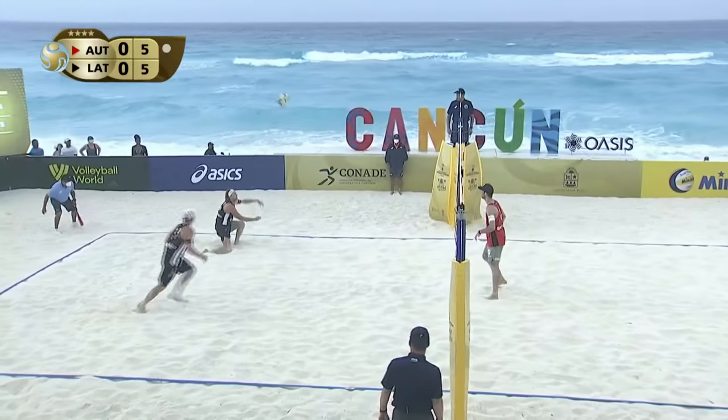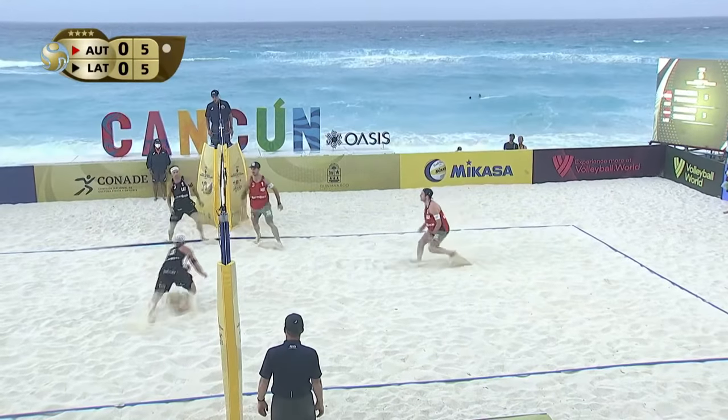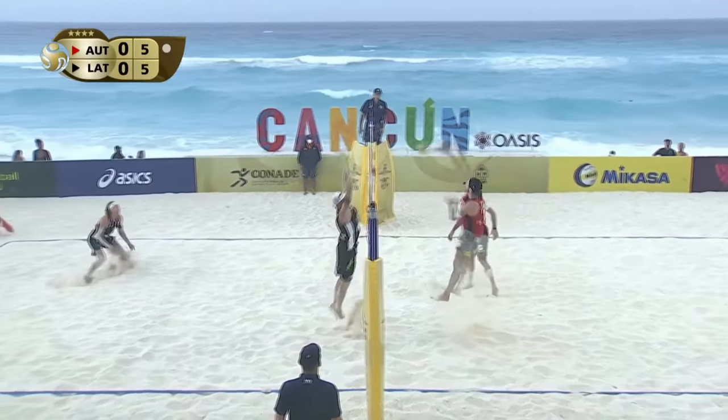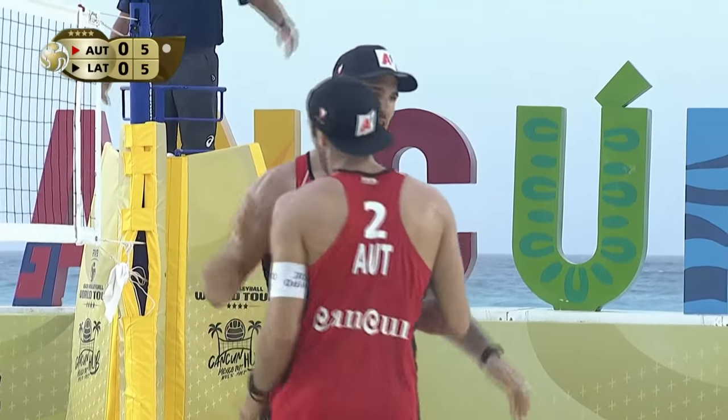Generally, when you're going to your left to play the ball in extreme situations, you play it with your left hand, no matter which is your favourite hand or your dominant arm. Good hustle this from both sides. And a very nice swing from Pristauz.